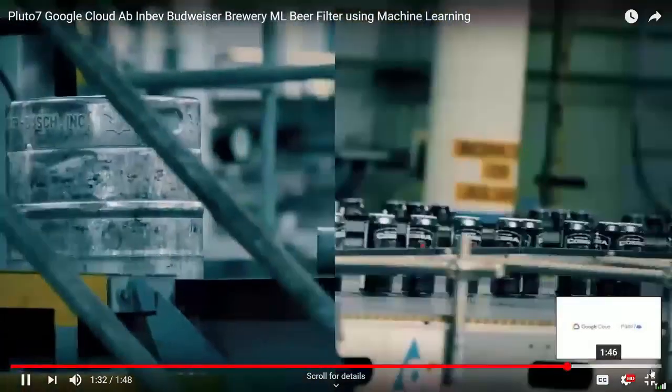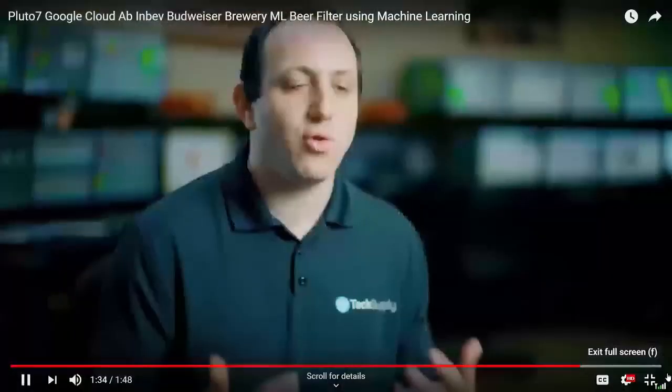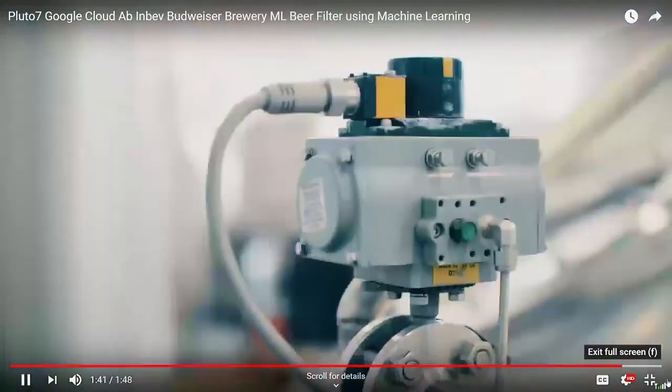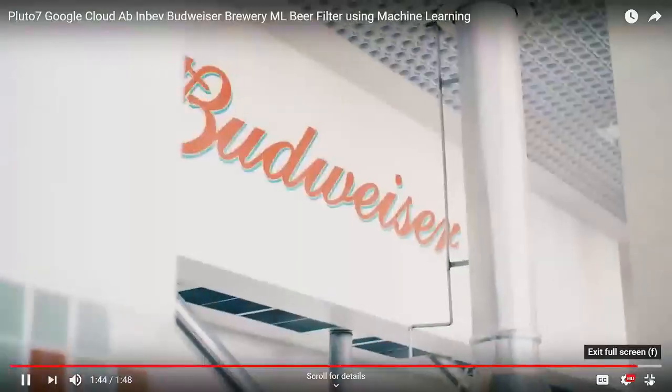Artificial intelligence, Pluto 7 and Google Cloud platform is part of this broader vision to transform how we make beer, deliver it faster, more consistently, higher quality to our valued customers. Every opportunity we have to be at the forefront puts us in a position to compete better, but also prove that technology like this can be successful in an industrial environment.